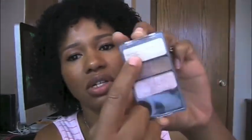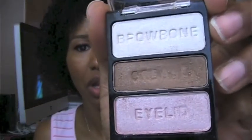It's a Color Icon palette. It's got supposedly a highlighter for the brow. This is the eyelid, and this is the crease. But actually the crease color is the only one that works for me right now. I don't see the name for these colors on here, but basically there's a taupe frosty color. That for me makes a really nice lid color. So I've been using that more recently, and I am going to revisit some more of the Wet n Wild. So look forward to that in some future videos, but that's all I've got for now.